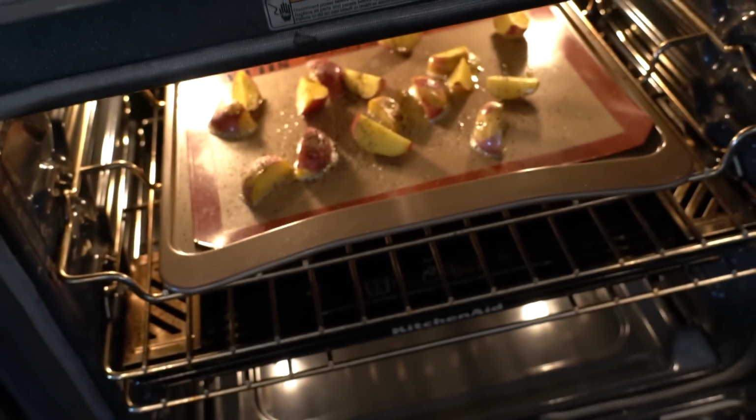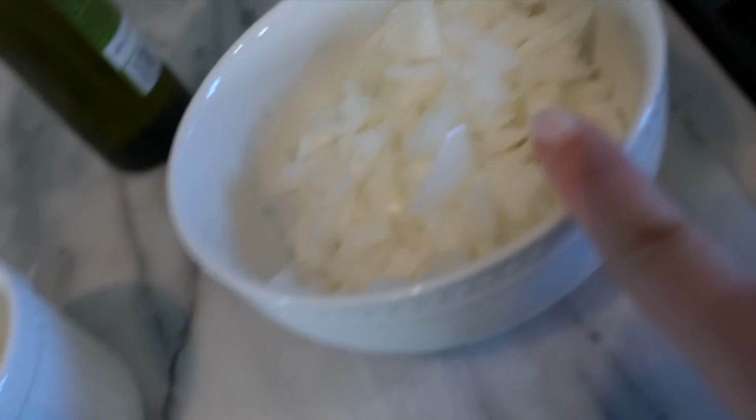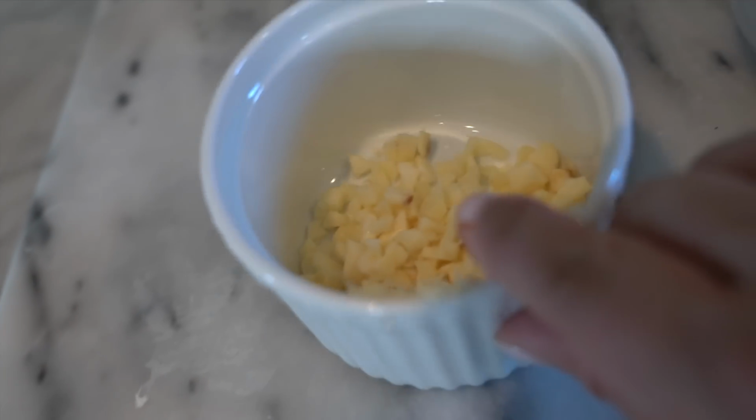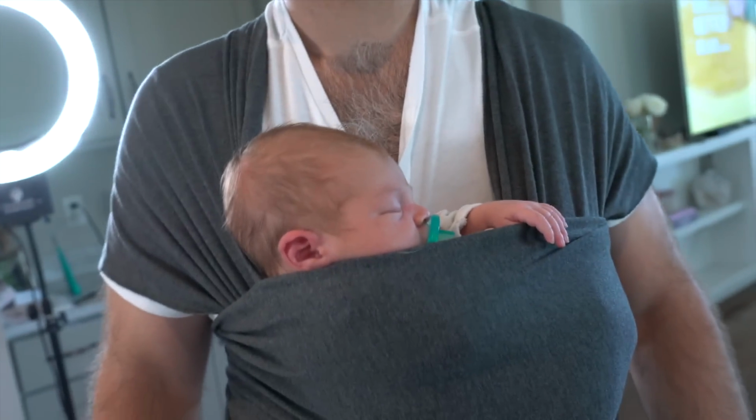I put some olive oil, salt, and pepper onto the potato wedges, and I put them in here. They go in there for like 28 minutes. And then while that's going, I'm just gonna take the diced onion. So that was 1 diced onion. And then the garlic. I'm gonna heat up some olive oil in this pan, cook these for about 4 minutes, and then I'm gonna throw in the garlic. And of course, there are exact directions on here that says exactly what to do, so even Ford could cook it.